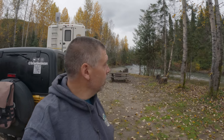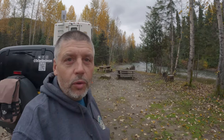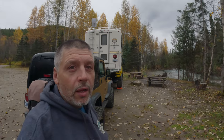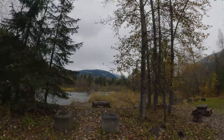Good morning, everyone. We are just outside of McBride, British Columbia this morning. We got a beauty spot on the side of this river last night. We rolled in here. This is just a BC Forest Service, I think, camping area. So, beauty spot to camp. We have snow-capped mountains up there. I don't know if you can see them, but they're kind of around us here.